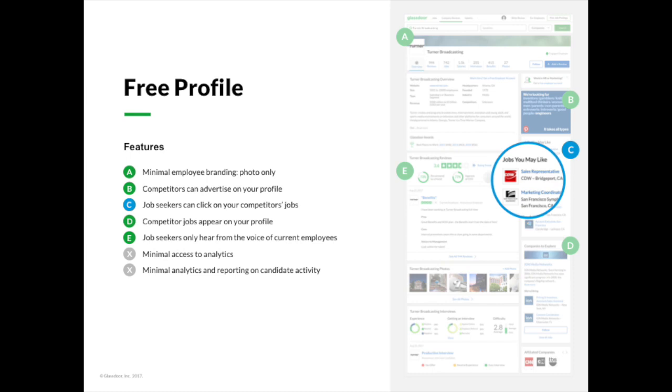These are all going to distract job seekers or candidates who are coming to your page and will take them away from your page. They're going to be interested in something else. You may lose them because they may click on one of these other jobs. So what you can do with the free profile, you still have the ratings, you still have the overview, you still can upload photos, but there is a ton of value missing. So let's see what you can actually do with a paid account.